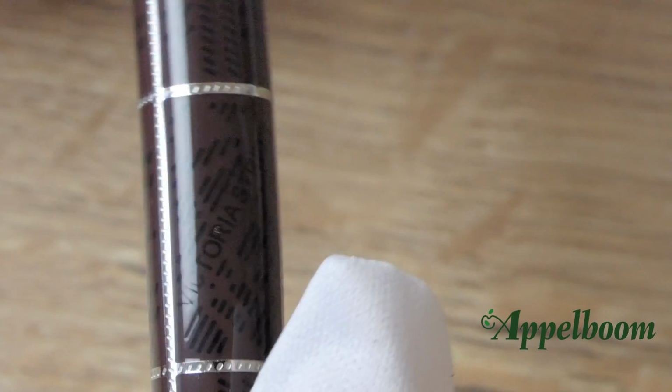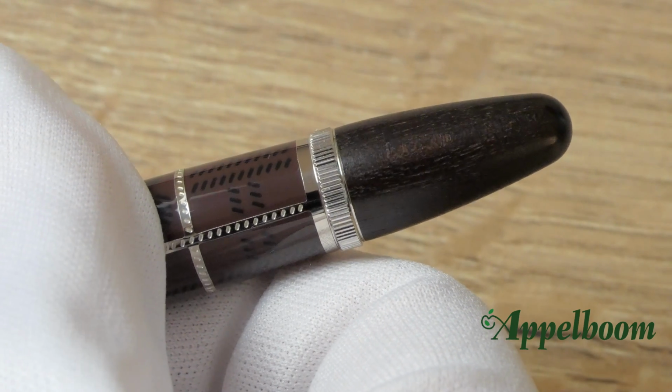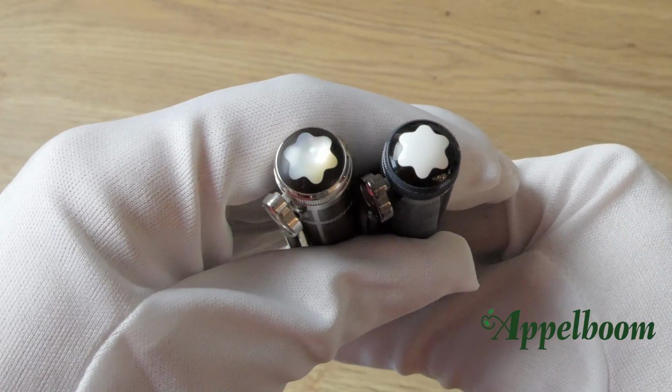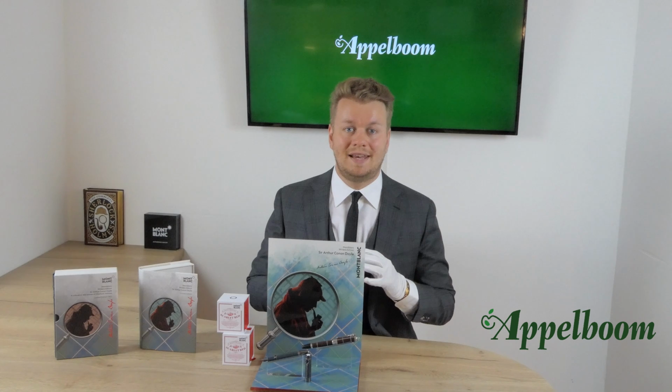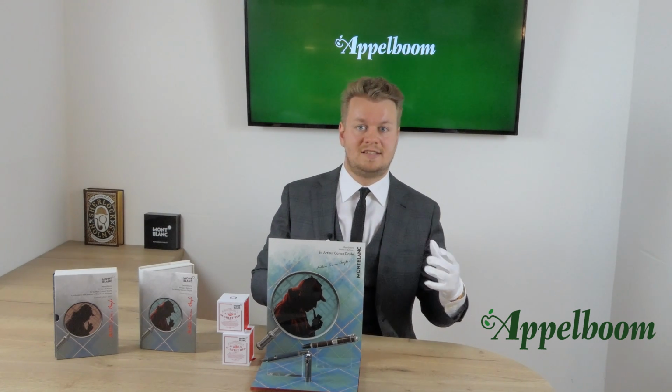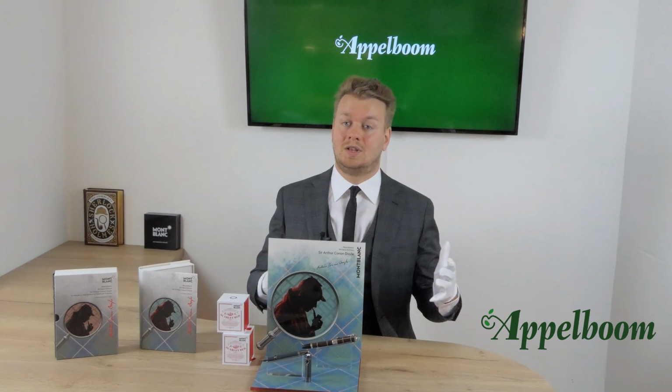What makes this pen extra special is that the end is made of wood, and so is the finial, which is decorated with the Montblanc logo in mother of pearl. The most intriguing part of the Montblanc limited edition pens are without a doubt the references of the pen. What do all of these symbols and colors mean? Well, the Sir Arthur Conan Doyle pens have plenty of details, so let's have a look.